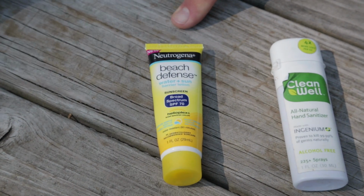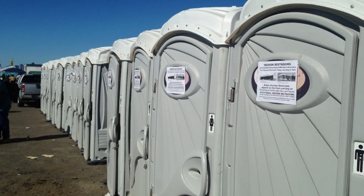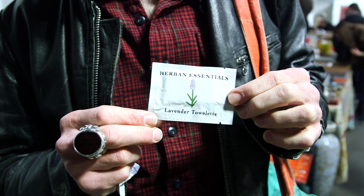You'll want a little bit of UV protection since most flea markets are outside. In case you've never used a porta potty, you will at a flea market. Also, handling stuff gets you dirty, so you absolutely want some hand sanitizer. I always say that flea markets aren't for the faint of heart.